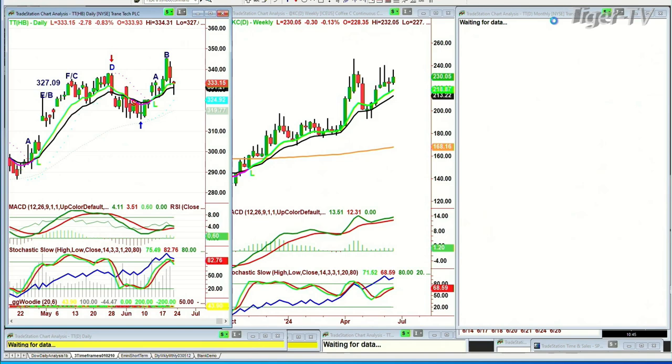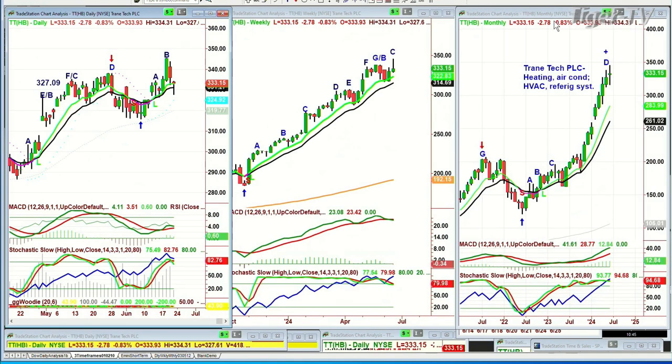This is TT's Train. Trane Technologies PLC had a sudden pop to the upside, and my question was, is that a peak E/B, or is that just a B? And I'm going to put that in now, because this kind of double top says monitor it closely, because as long as the 9-period moving average is over the 14, there's a really good chance that Trane Tech, symbol TT, at 333.33, down 2.60 right now, is going to retest the highs and try to get to the 345-ish area. It's at 333 right now.